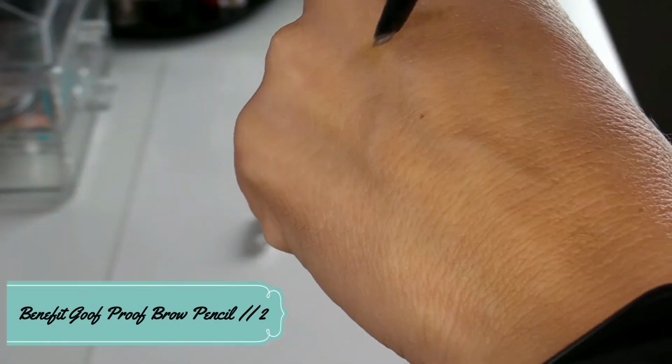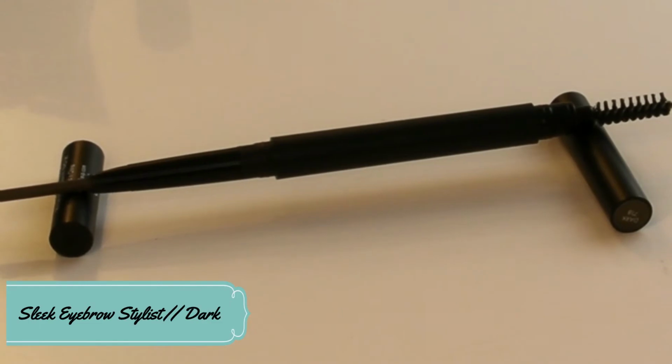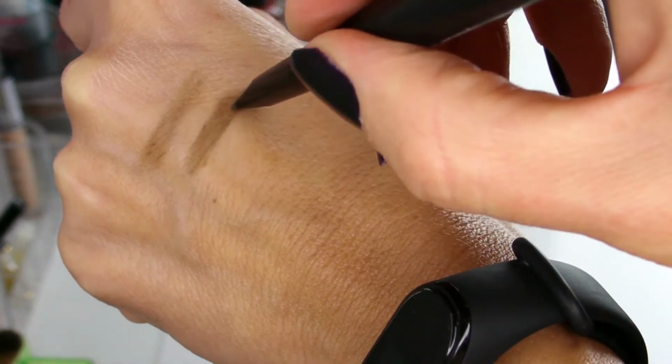I will attempt to do my brows. And I know that she usually applies a lighter product on the interior corner of the brows, the interior part, and a darker one on the outer part. So I'm gonna use the Benefit Goof Proof Brow Pencil in shade number 2, which is kind of light for me. And another product for the half length of the brow, or the brush I wanted to say, is this by Sleek Cosmetics that I've got recently on the Look Fantastic Beauty Box, Eyebrow Stylist in the shade Dark.